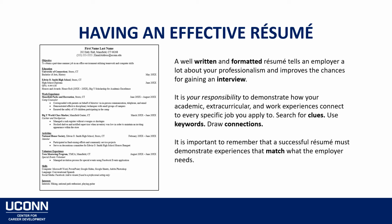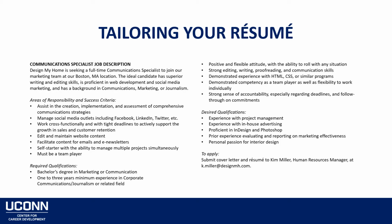It is important to remember that a successful resume must demonstrate experiences that match what the employer's needs are. Tailoring your resume helps employers see that you match their needs, and the job description will help you tailor your resume. When you are applying to a position, take some time to read the job description and highlight or circle keywords and skills. Take a moment to read the job description and think about what keywords and skills you would highlight or circle and include on a tailored resume or cover letter for this position.